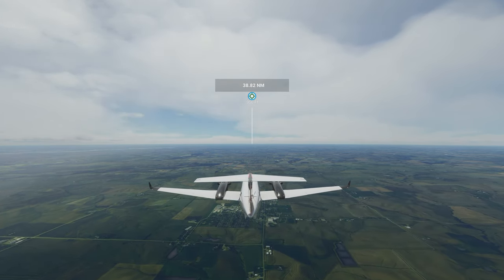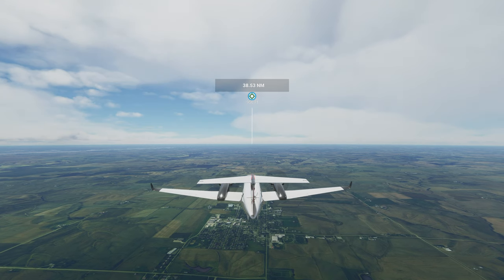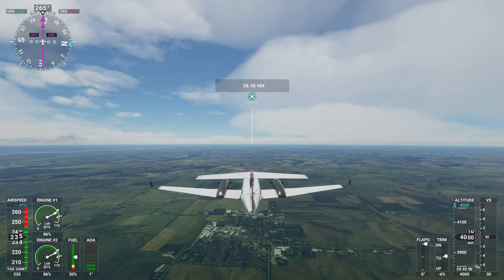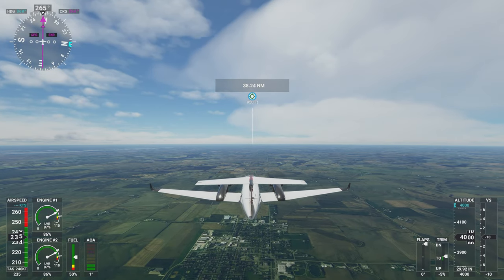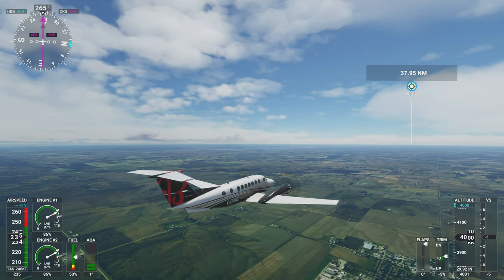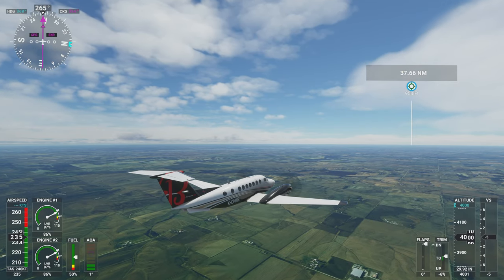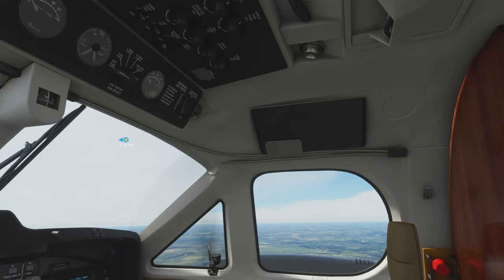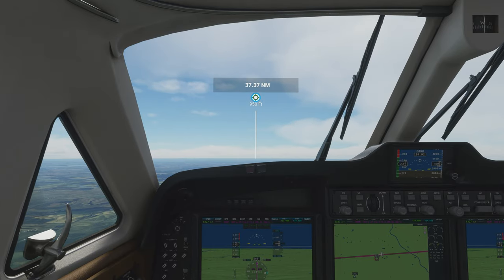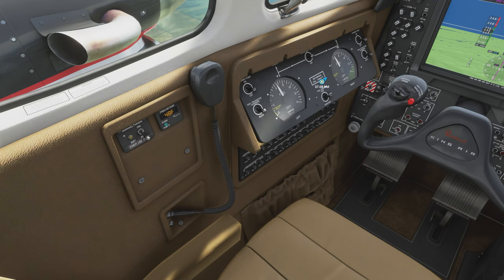So the weather's gotten worse, it's gotten hazy. Let's see, go back to external view. There we go. Very hazy day. I don't know what the temperature's like. It's probably warmish. I could look at the temperature gauge here. 48 degrees. Yeah, it's probably warmish at 4,000 feet.